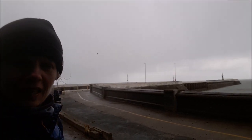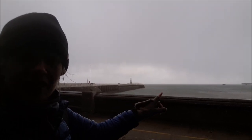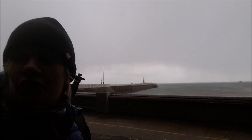Blooming hailstones sting. You can see the leading edge out there. I'm just sort of trying to shelter behind some shipping containers. One down jacket, very wet.